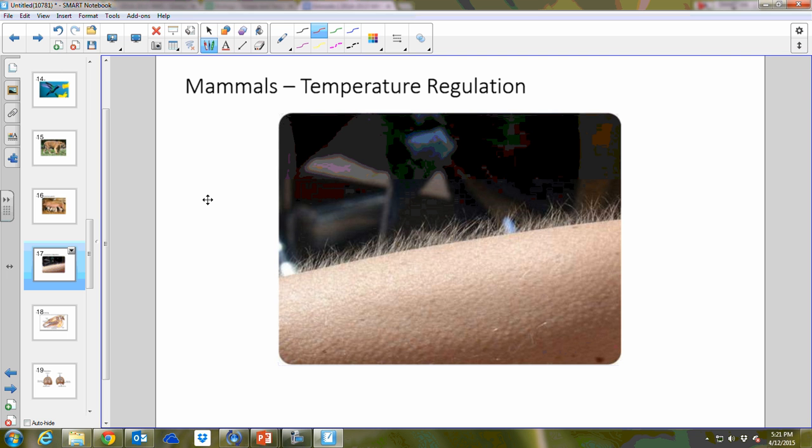With temperature regulation, mammals are very similar to birds, except we don't have feathers, we have hair. We also have a layer of subcutaneous fat. Subcutaneous is a fancy word for just under the skin. Fat also helps us to conserve our body heat. Sweating is another feature that mammals have. Sweating is used to keep our bodies cool, and so again, mammals are able to regulate their temperature, both cool it down or warm it up, which is a function of what we call homeostasis.